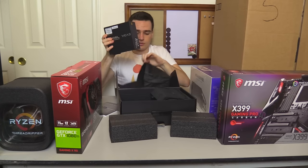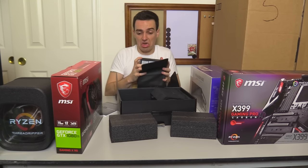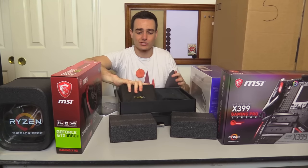What the hell is a Perif, dude? Is that like a pair and a sheriff combined? Ugh, that'd be disgusting. Anyways, that is the power supply unit right there.